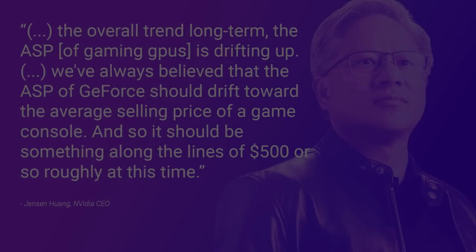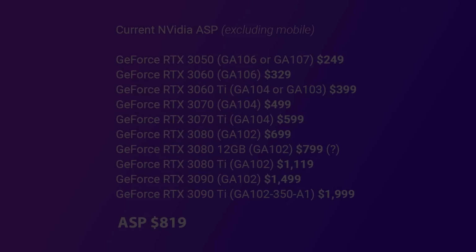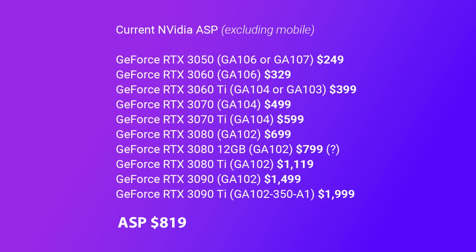Anyway, now that you've updated your subscriptions, Jensen had some more to add regarding their gaming strategy. "The overall trend long-term, the ASP of gaming GPUs is drifting up. We've always believed that the ASP of GeForce should drift toward the average selling price of a game console, so it should be something along the lines of $500 or roughly at this time." If we calculate the ASP for Ampere, it comes out at $819. There are a few things in there that could skew the numbers, like the 3080 12GB, which didn't really have a launch price, but roughly speaking, the entire Ampere lineup had an ASP way above $500.